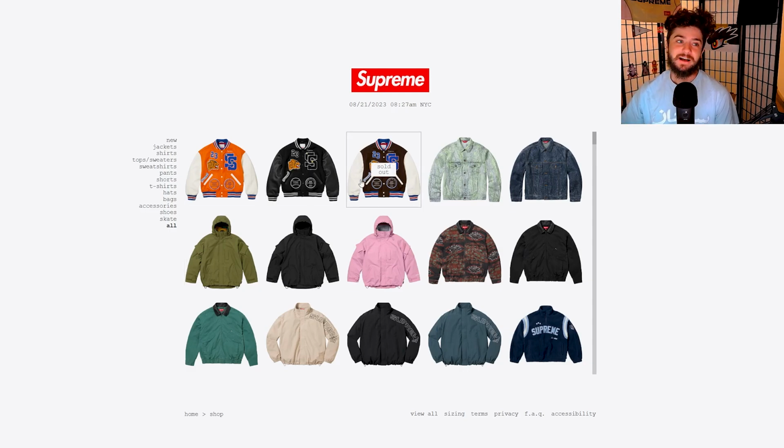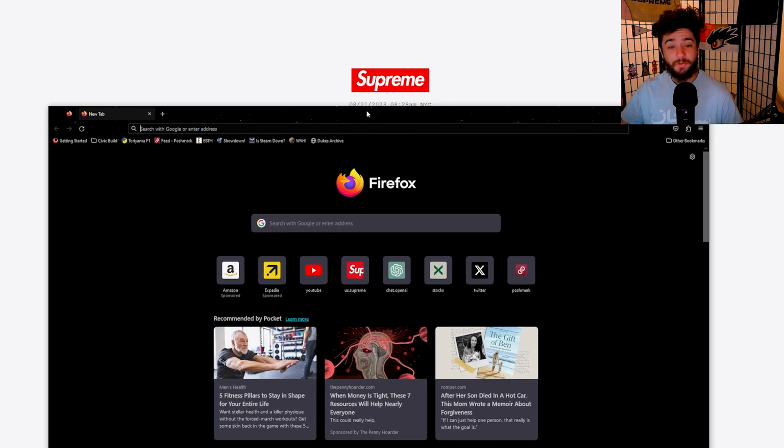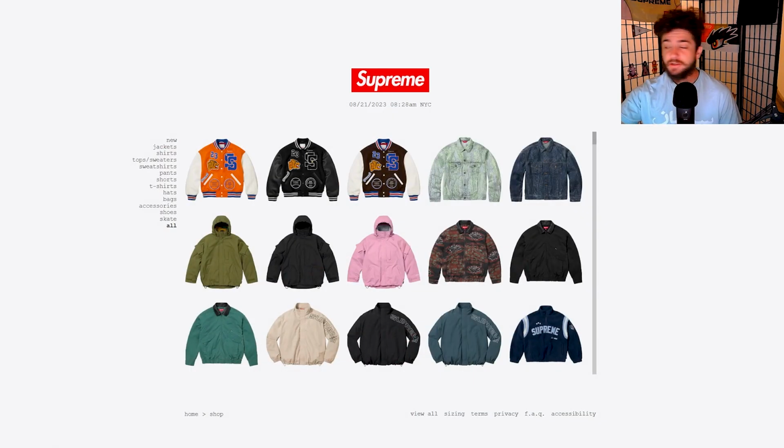We were on here trying to cop stuff, and we had to end up downloading Firefox. This actually did completely work. So if you guys are like me and you don't want this to happen again, I'm going to be copping on Firefox for the rest of the year. Just a suggestion, if the site crashes or there's a big drop and you're used to using Chrome or Edge or whatever on your phone, try out Firefox. Maybe that will help you out.